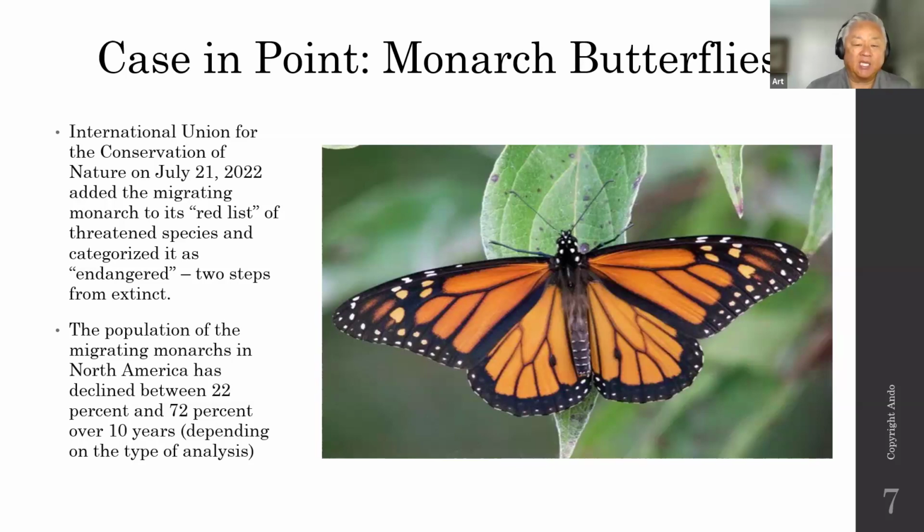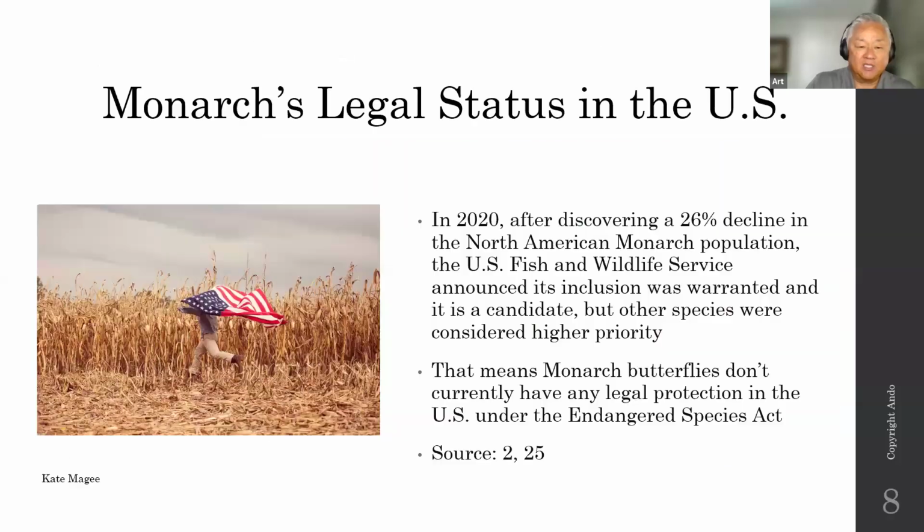But I think, just anecdotally, that most of you would agree that when you were younger, you saw a lot more monarch butterflies flying around. It was not uncommon to have them in your backyard and see 1 or 2 a day at least. And now when you see one, it's like, oh, look, a monarch, it's a big surprise. So that 22 to 72% decrease over the last 10 years is significant.